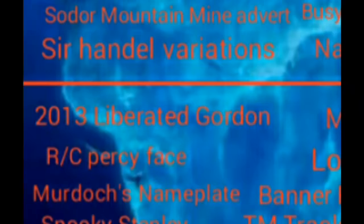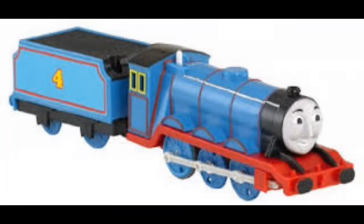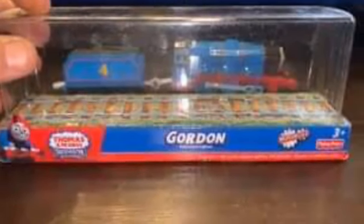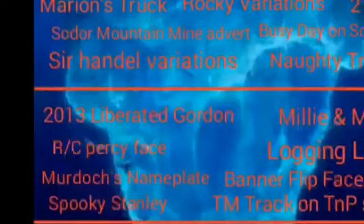2013 liberated Gordon. In 2012 to 2013, Mattel released 3 of the original 4 tender engines with separate tender and some other minor updates. However, Gordon was left out of the fleet. Probably he was cancelled because of the Trackmaster 2 takeover. There was a third-party version made without the extended roof and the separate tender. The actual one might have looked like this.